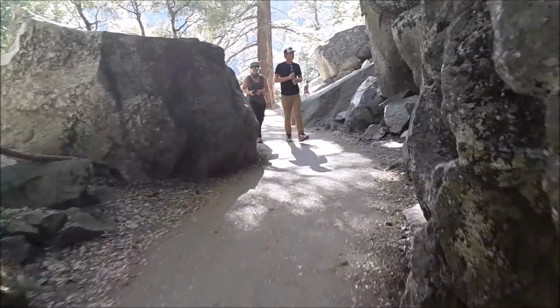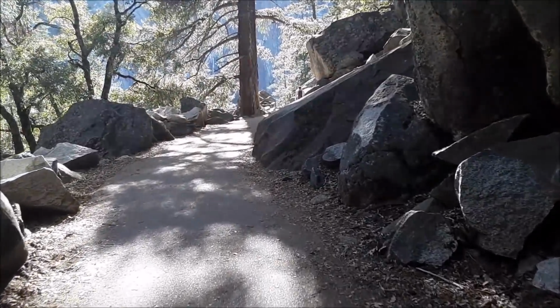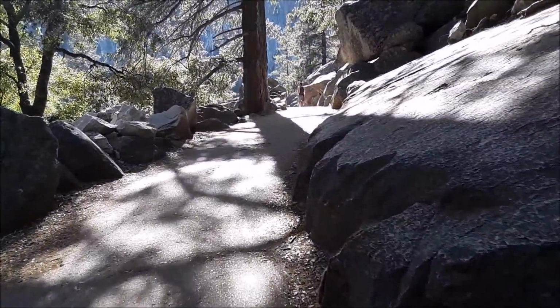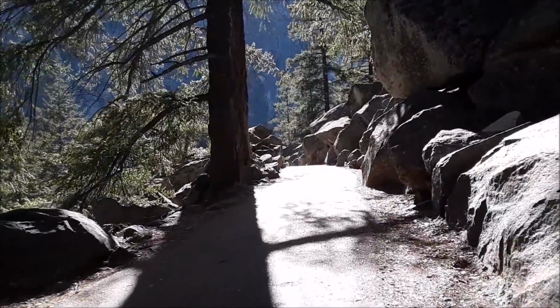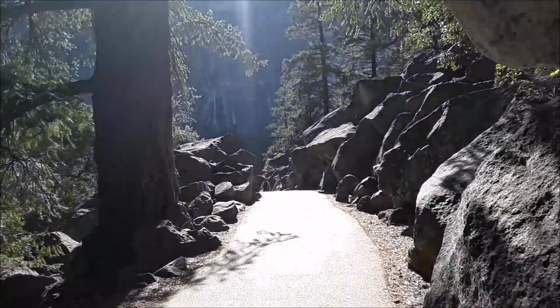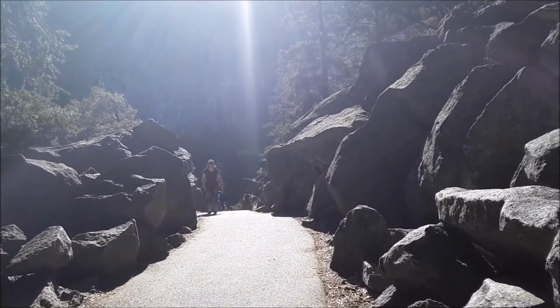The trail from the bottom to Vernal Falls is paved and nice and smooth. There are steep sections, but it's smooth. Up above Vernal Falls, it's a more rugged and natural trail. If it's bouncy even with the gimbal, I apologize.